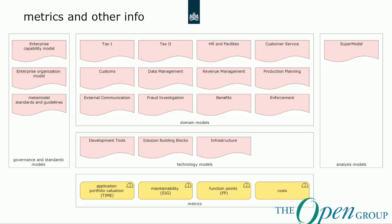Another thing we did was make use of existing information as much as possible. We had a lot of things in place, for instance, metrics for function points to estimate the size of an application or a change. We had things like maintainability. We have a tool for assessment of maintainability where you can score the parts of the quality of an application. We also had a portfolio validation tool, time.